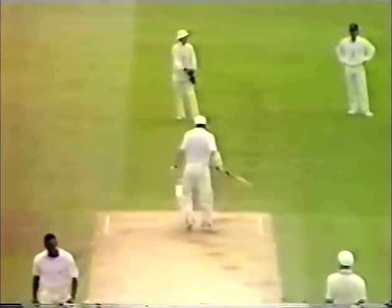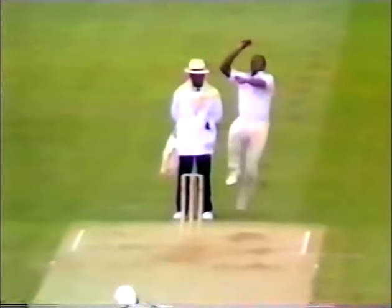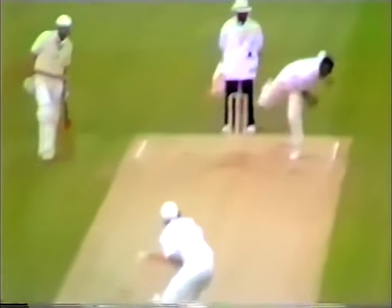That could have been played on. John Wright now looking for almost anything. That was much too straight. Yes, this delivery coming back a little bit on John Wright, but it really wasn't wide enough to play that square cut that he's favoured.